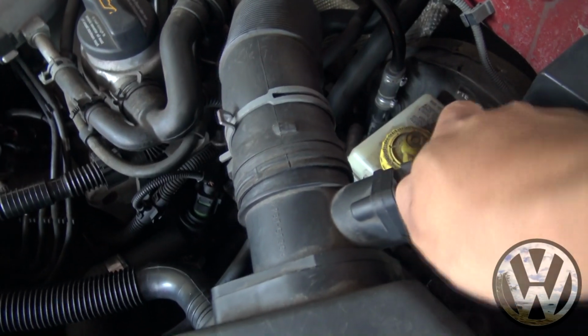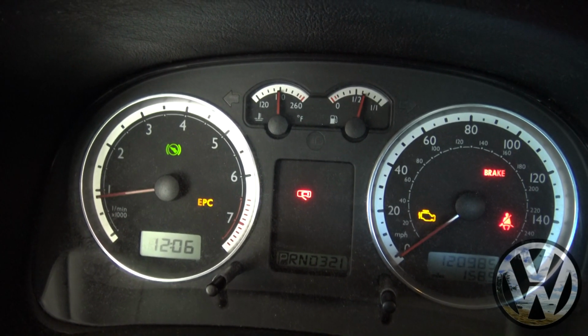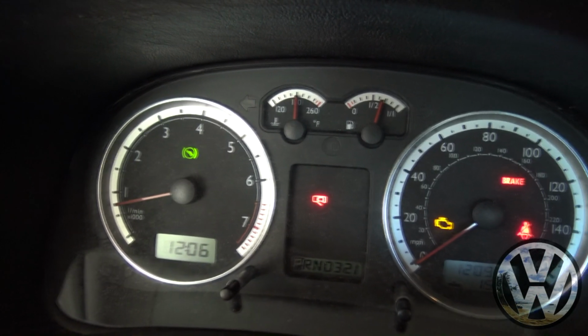So the last trick I did was this. Unplug the MAP sensor. Boom! Car runs now.